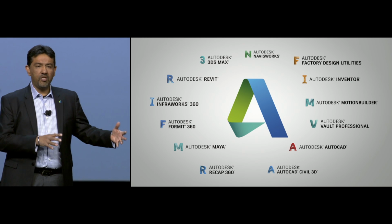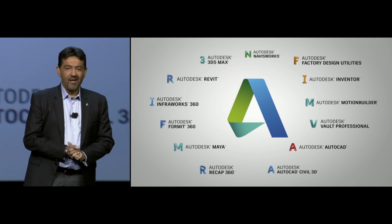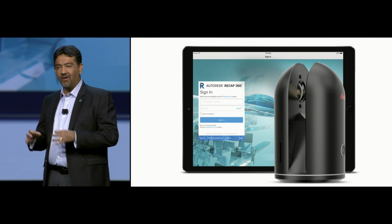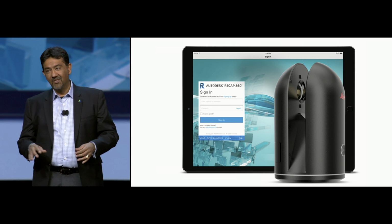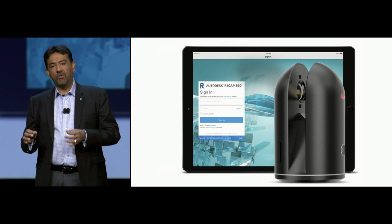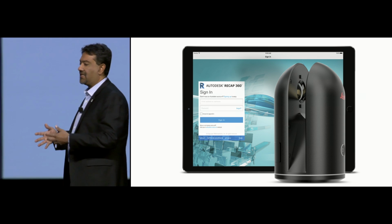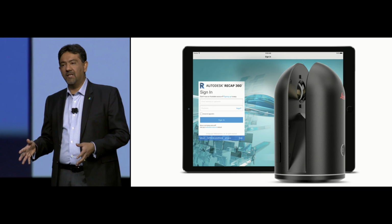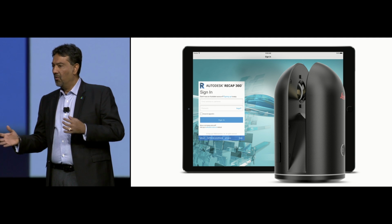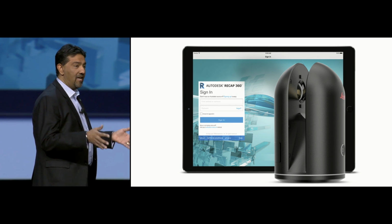But we're not just connecting our products to each other, we're also connecting them to industry standard software and hardware. And that's why today, I'm pleased to share with you the news that we've partnered with Leica and built an exclusive connection to their really cool new piece of hardware, and I love the name, it's called BLK360. Think of it as the iPhone of laser scanning. We've partnered with them to connect it to Recap 360 on mobile devices. So now you can start scanning from a tablet, and because everything is connected to the cloud, that scan can be handed off to anyone, anywhere, at any time. Working with Leica, this has made scan to BIM ridiculously simple for anyone, anywhere, at any time.